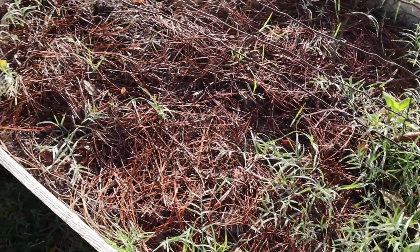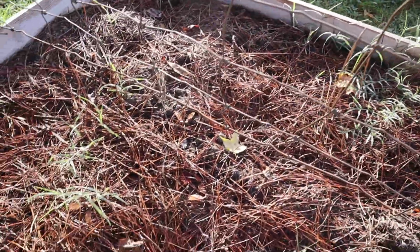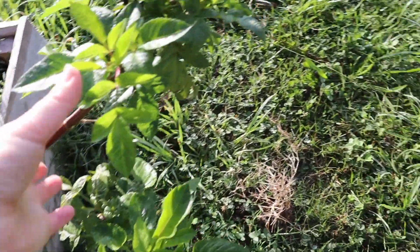I planted a whole pack of spinach here, and I don't see one plant. None. And I guess that those seeds had gone bad. But there is a dahlia that's coming to life.